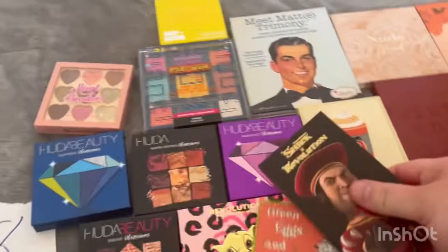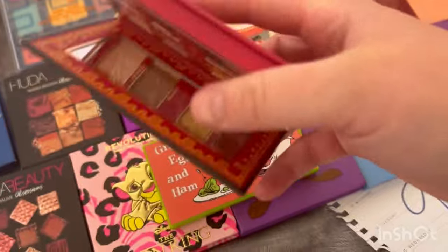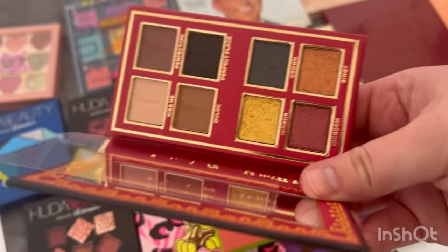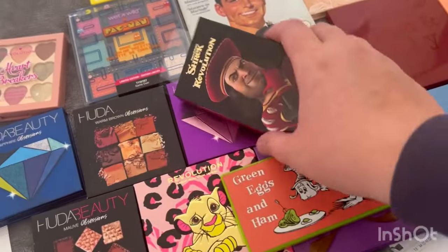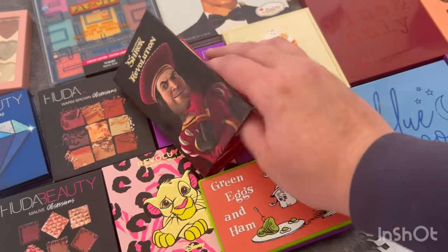Okay, and the last 2 are from Makeup Revolution. So this one's the Shrek collab with Lord Farquaad. There was plastic on it. It's brand new, but I don't want it. I actually got this as a gag gift for someone. Well, it's for my sister. I might still give it to her.